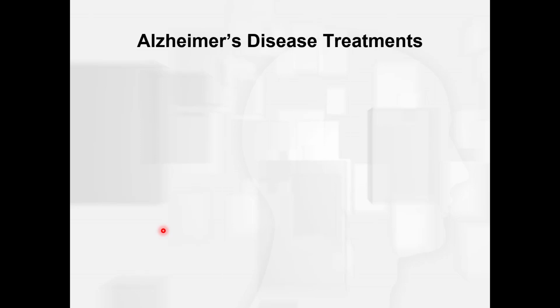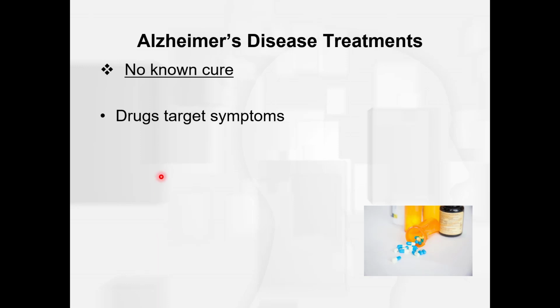Now we're going to talk a little bit about Alzheimer's disease treatments. And unfortunately, there is no known cure. Every so often, something will come along that seems very promising. Perhaps it looked very good in an animal trial, but then when it progresses to a clinical trial in humans, it just isn't effective. So for now, the drugs that are used to treat Alzheimer's disease are primarily there to target the symptoms.